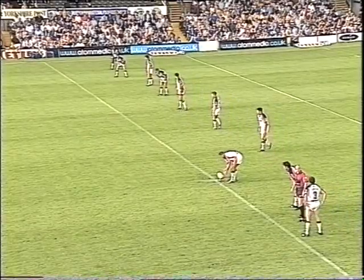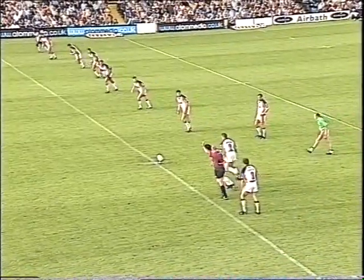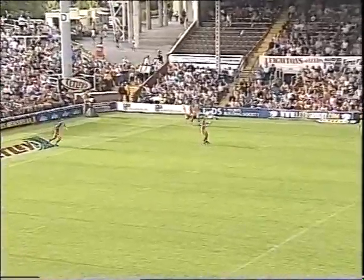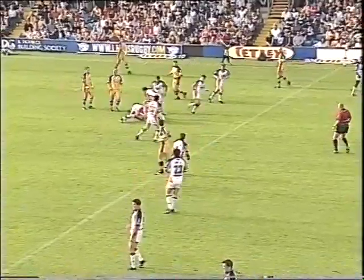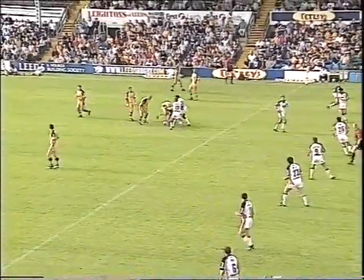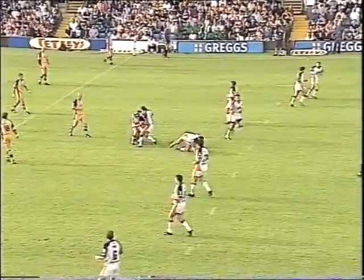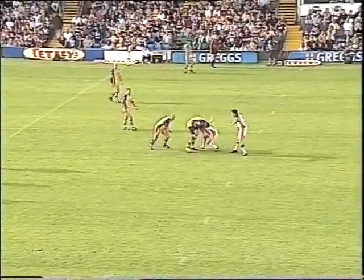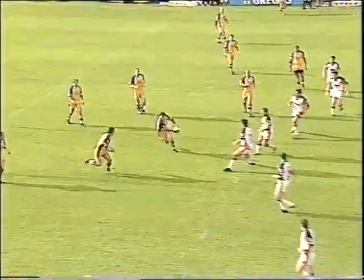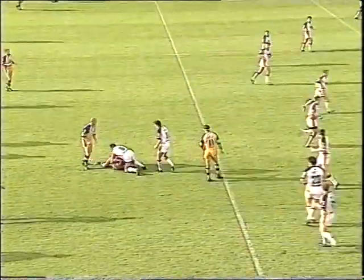Well, he was 5 from 5 last week at Wigan. Scored 2 goals already here tonight, and that one superb. Feather, driving it up. Bailey. This is Furner. Ball onto Sinfield. Sinfield just lost his footing.